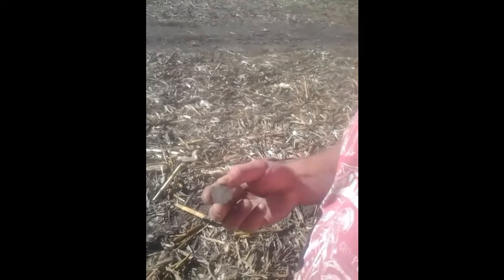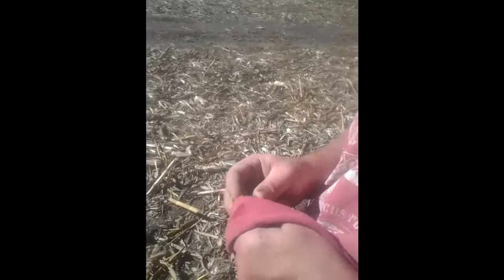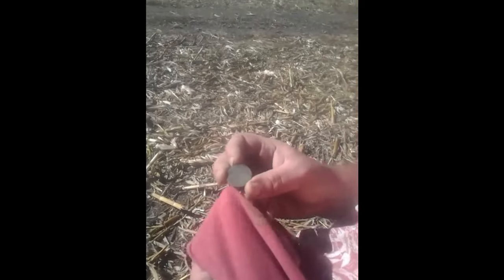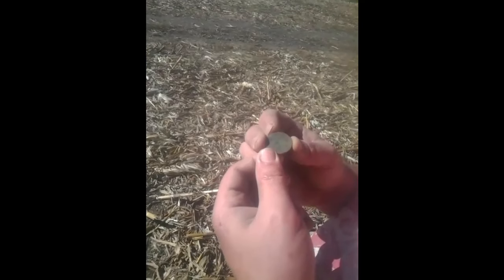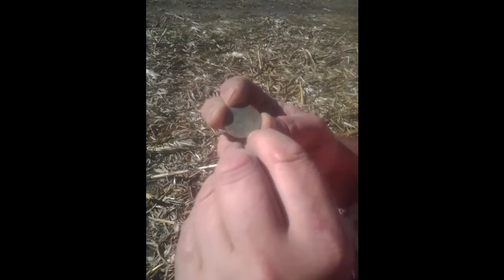Now, the front's kind of smooth. Yeah, she's kind of worn. You usually trade them in once they get worn. Yeah, you can still see her face. She's facing that way. Wow. Have to clean her up, get some oil on her. I see maybe a 68? Yeah, possibly. Get her home and get her cleaned up.